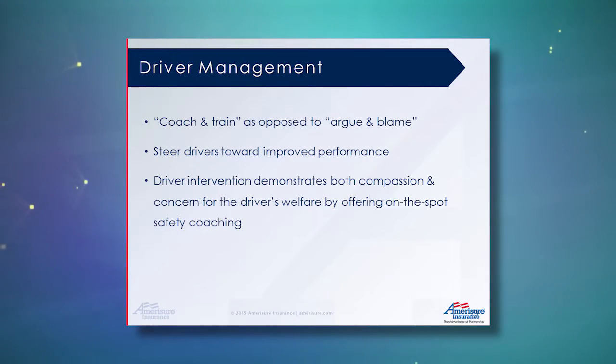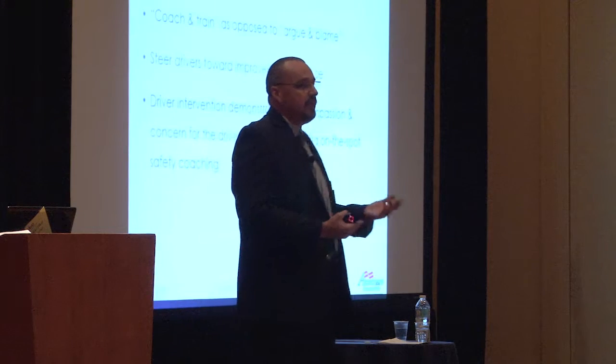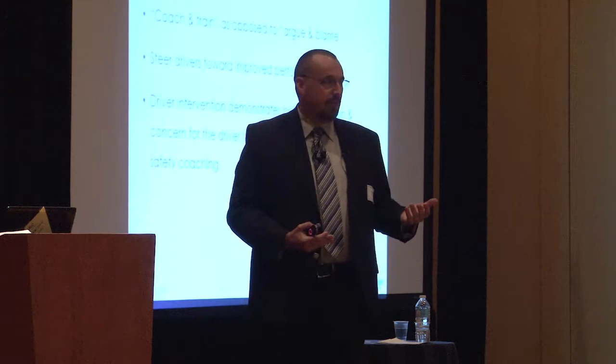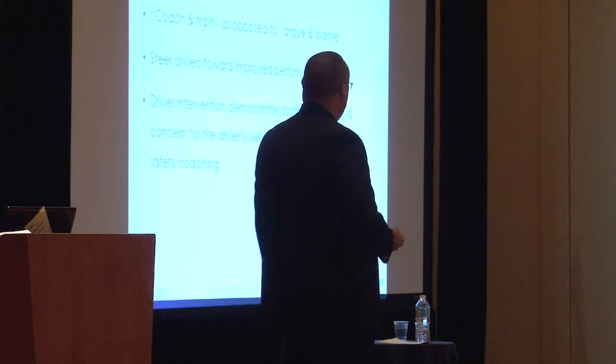Key thing you want to do when you do identify an issue with a particular driver is not make it the blame game. You want to make sure that you're using it as a coaching opportunity, that you're telling them why it's important, not just slapping them on the hand every time you see a safety infraction when it comes to operation of the vehicle. You want to make sure that you demonstrate that you're concerned about their safety, that, hey, I'm going to kick you in the butt if I get another ticket from FHP. That's not what it's about. It's about coaching and teaching them and showing them that you care about them.